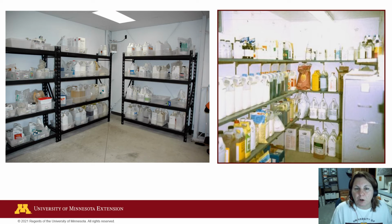And for the most part, it's organized. You can read the labels. The containers are clean. It almost looks like they don't use these. That's how clean it is. If the material was to spill on the floor, it's easily cleaned up. Good lighting. This was the lighting that was provided in the building, with no supplemental lighting going on.